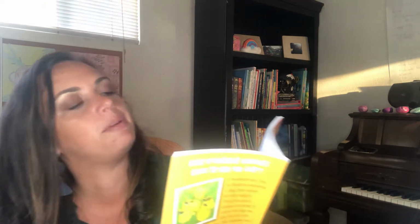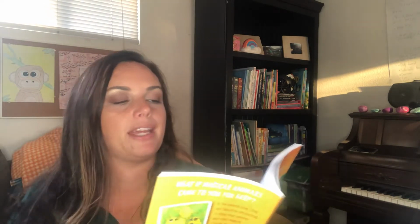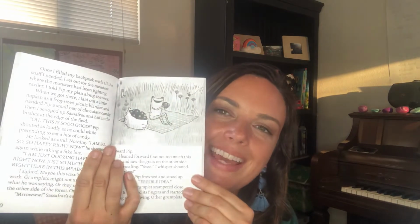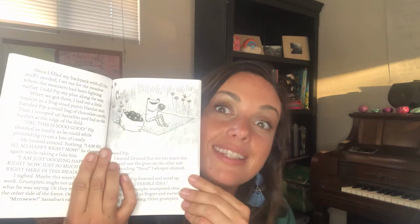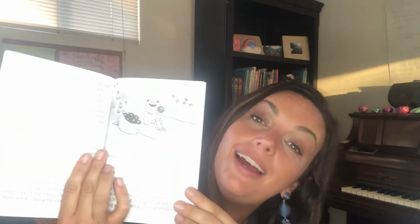Once I filled my backpack with all the stuff I needed, I set out for the meadow where the monsters had been fighting earlier. I told Pip my plan along the way. When we got there, I laid out a little napkin and a frog-sized picnic blanket and handed Pip a small bag of chocolate candy. Does he look happy about that candy? Would you be happy if someone gave you a picnic blanket and a bag of candy? I would.